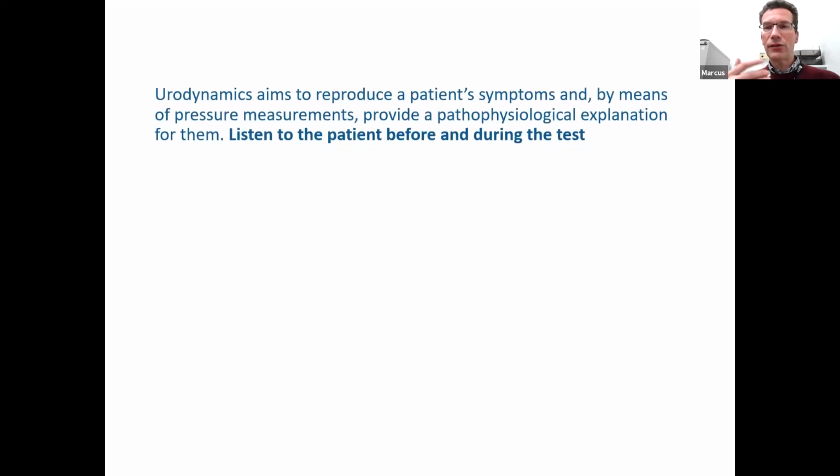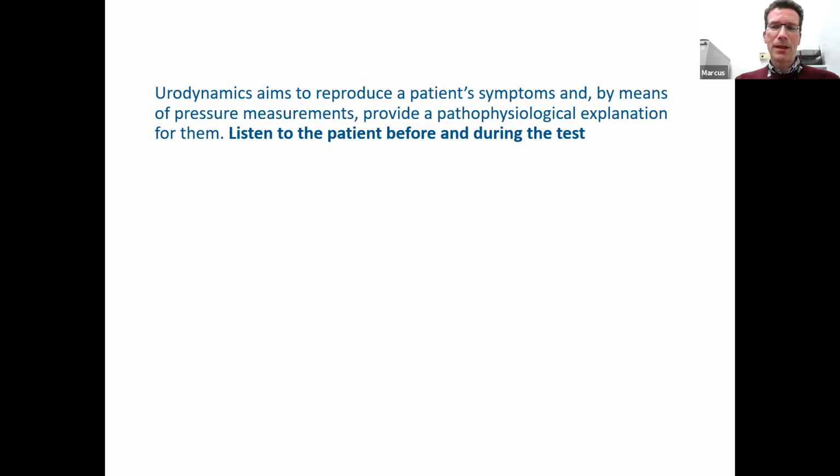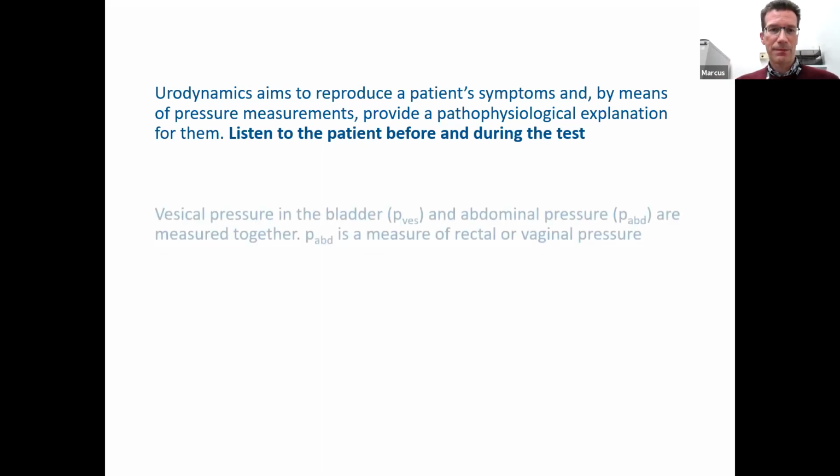Now, the fundamentals of a urodynamic test is about reproducing symptoms. We use pressure measurements and test flow in the hope that we can actually explain the underlying mechanism. But crucially, we need to make sure that we've got that history carefully done with the symptom score, and we need to maintain a dialogue during the test so that we can make sure that the symptoms are reproduced and that we can understand what's going on and when it is relevant.